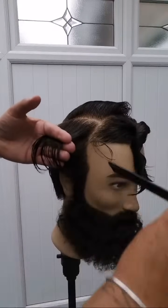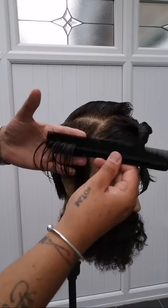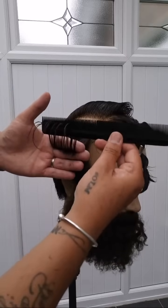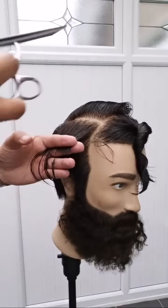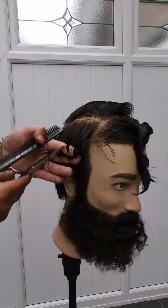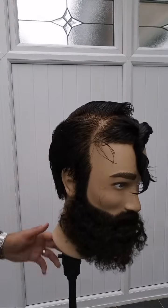I'll bring this down, move the fringe out of the way, work up, and there's my guide. You see that? Pulling it down to meet to where our corner was, just underneath the round of the head. Pull it down, lift it up, there's my guide, and point cut into this again. Bring it down into that section. There's my guide, if you can see it. There's the guide under there. Again, what we're starting to do is leave length through there, so it flows nicely back.